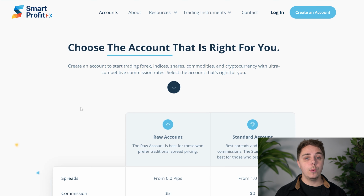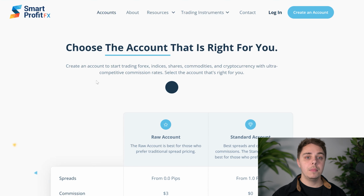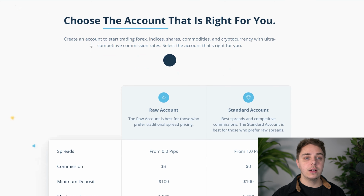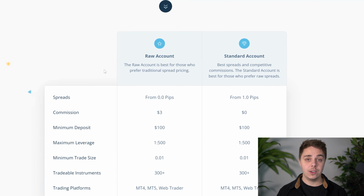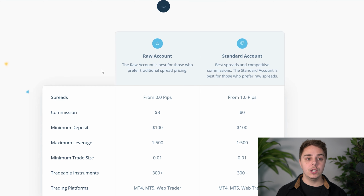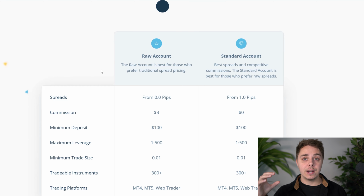Jumping back over to the main website for smartprofitfx.com. If we go to the accounts section here, you can choose the account right for you. You can either choose between the raw account or the standard account. The main difference between these two is one has commission and one has higher spreads. So the one I've been showing you this whole time is going to be the raw account. That is the one that I use personally. That's the one that I recommend for most people. But if you don't like commissions or something, you definitely can go with the standard account.